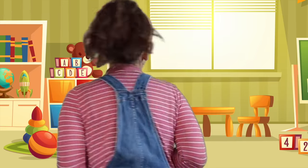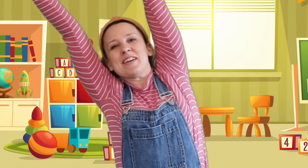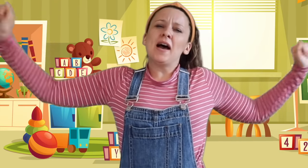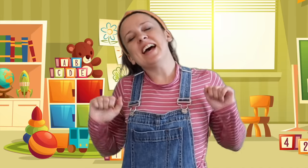Teddy bear, turn around. Teddy bear, touch the ground. Teddy bear, reach up high. Teddy bear, touch the sky. Teddy bear, bend down low. Teddy bear, touch your toes. Teddy bear, go to bed. Teddy bear, rest your head. Teddy bear, turn off the light. Click. Teddy bear, say good night.